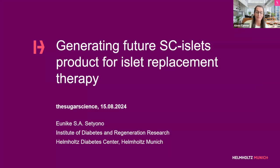And we're very pleased to have with us today Eunike Setyono. She's a PhD candidate from Heikel Eckert's lab, and will speak about generating future stem cell islet product for islet replacement therapy. Just a short bio.